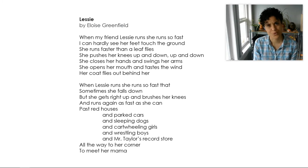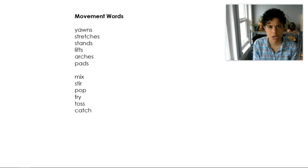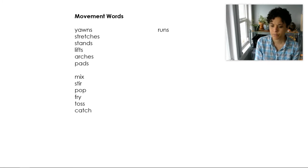There are lots of words in this poem that describe how Lessie moves. Let's list some of them. So, as you think about all the ways that Lessie is moving in that poem, what are some of the words that the poet uses?